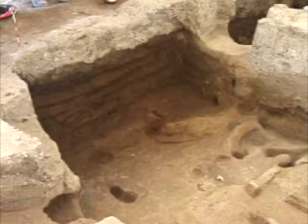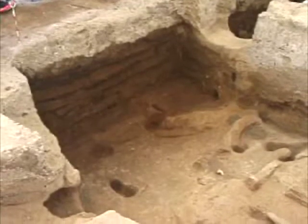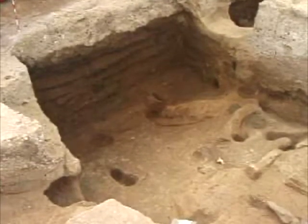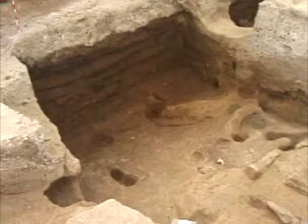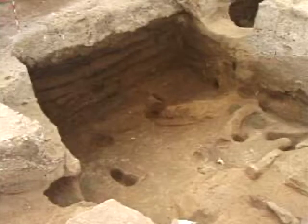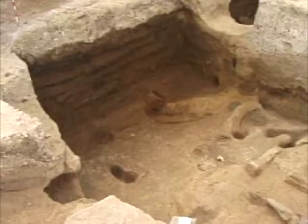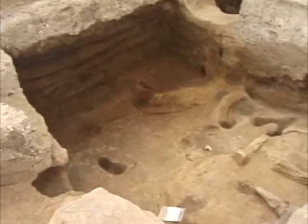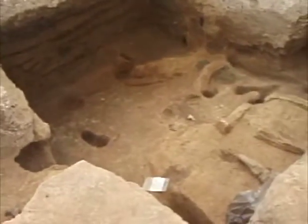So this room could have been switching functions. At one stage it could have been used for storing organic materials and maybe even grinding those. At another stage, later on, it could have been used not for organic materials anymore, but for something inorganic, such as grinding pigments and stuff. Or those two activities were practiced together in the same space.